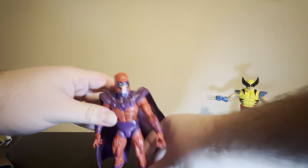All right, so no wasting around. Let's look at his accessories first. The only accessories he has are his two fisted hands that each go on right and left. So not really much in the accessory category, as with most of these. I think everyone except Bishop came with an accessory. No, Gambit did, but everyone else... Wolverine, I think, came with an alternate head, but that was it. So there's really not much in accessories with this line. I don't know why, but it is what it is.